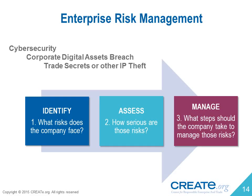Second step, assessment, and that is, okay, so where are the major risks? What's the likelihood of these risks happening? And what's the cost to the company, the other organization, if these things really go wrong and there's a cyber breach? So again, this is just prioritizing.